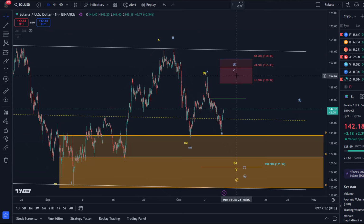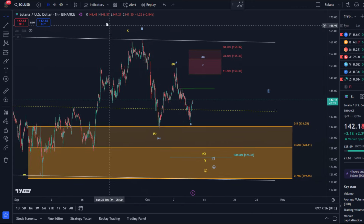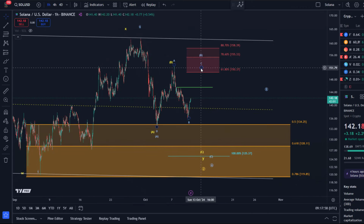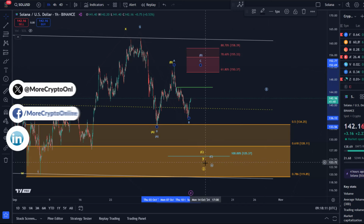Solana seems to be working on a B wave here still. We talked in the last video about the potential for maybe even a larger B wave, but it requires some evidence. We need to break above the green line first, break above that last swing high, because as long as we don't break above that last swing high, the immediate downside move could be intact.